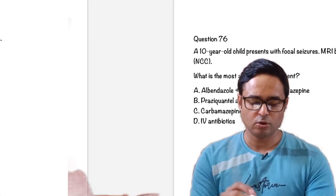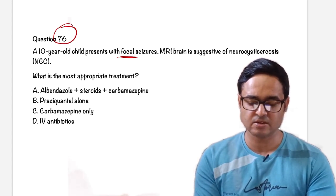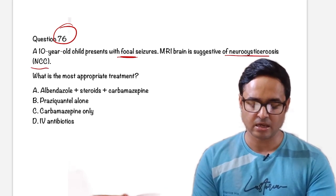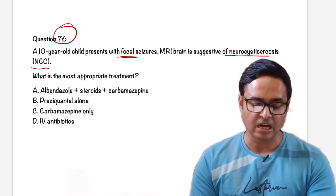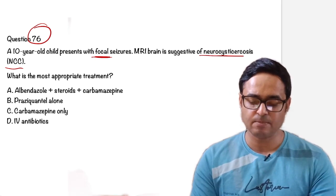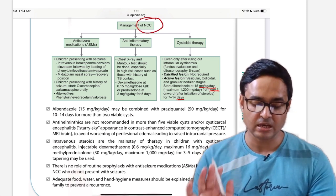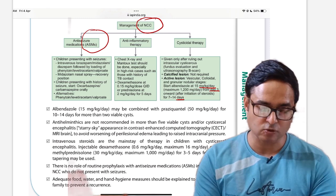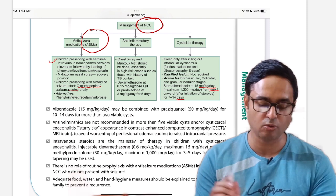Okay. Going forward to the next question, a 10-year-old child presents with focal seizures, MRI suggestive of neurocysticercosis. What is the line of treatment? Options are given below, like albendazole plus steroid plus carbamazepine, praziquantel, carbamazepine, and IV antibiotics. Basically, I want all of you to read the IAP protocols of neurocysticercosis management, very much important. What they are saying is, anti-seizure medications are only indicated in case of seizures, and the choice is oxcarbazepine or carbamazepine orally.